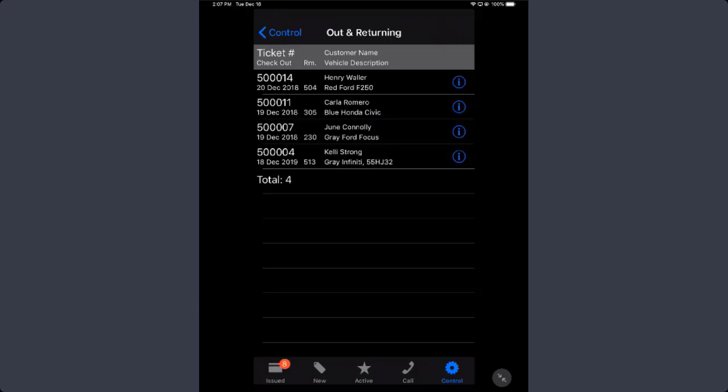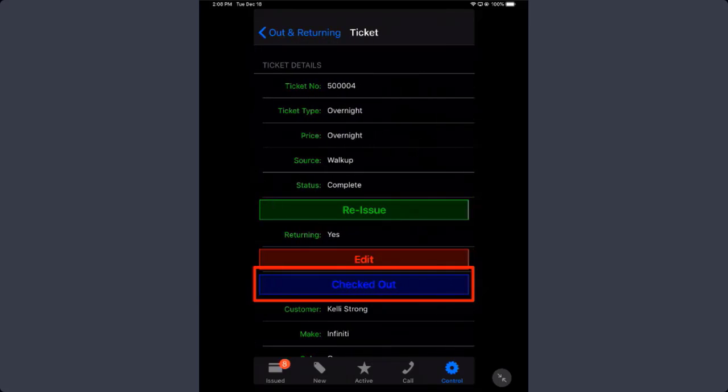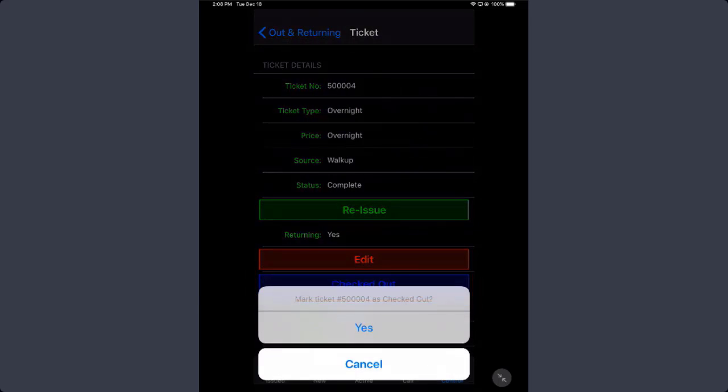If you find a ticket on this report, but they've already checked out, somebody marked it as returning when they should have marked it as checked out, use this little blue I button here, and then mark the ticket as checked out, and that'll clear it from the list.